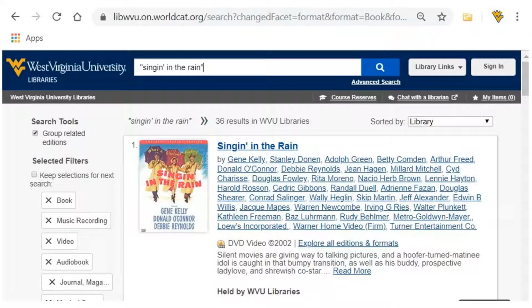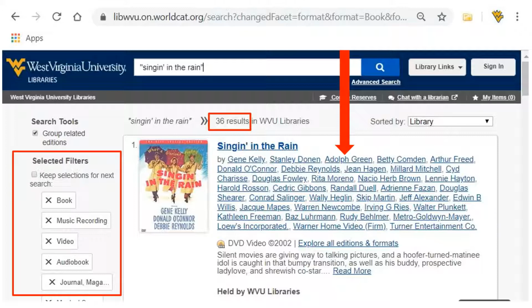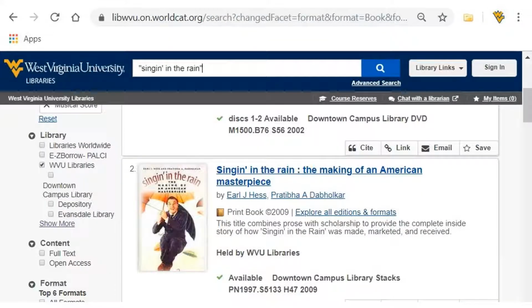Like most databases and search engines, I get the number of results, the list of results, and filters to help manage the results. In this list view, you see titles, authors and other people, the format and year of publication, and the location details.